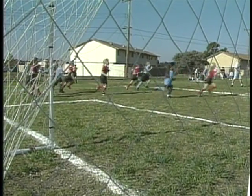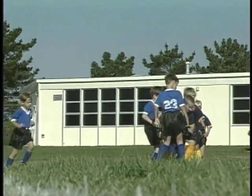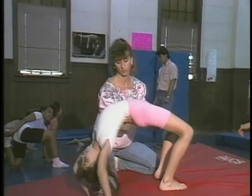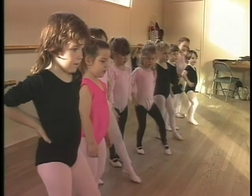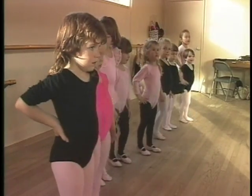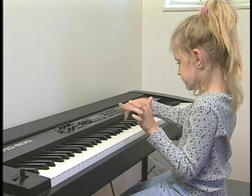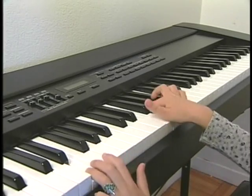In addition to the regular sports programs like baseball, softball, basketball, soccer, and football, we offer volleyball, cheerleading, and a competitive gymnastics team. Children can also participate in a medley of dance classes, get their kicks in our martial arts program, or unlock their musical potential by mastering the keys at our piano lessons.